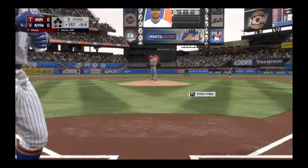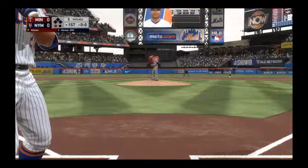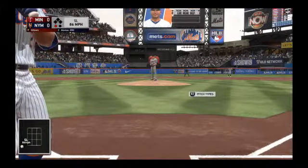Stepping into the box, Peter Alonso, the first baseman, number 20. Here comes the first pitch. Breaking ball below the zone. That's ball 1.